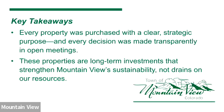So the key takeaways is that each of these properties was purchased with a reason. It was a clear strategic purpose. Every decision was made transparently in open meetings. It's not like any of this stuff was done in a backdoor deal. These properties are all long-term investments.